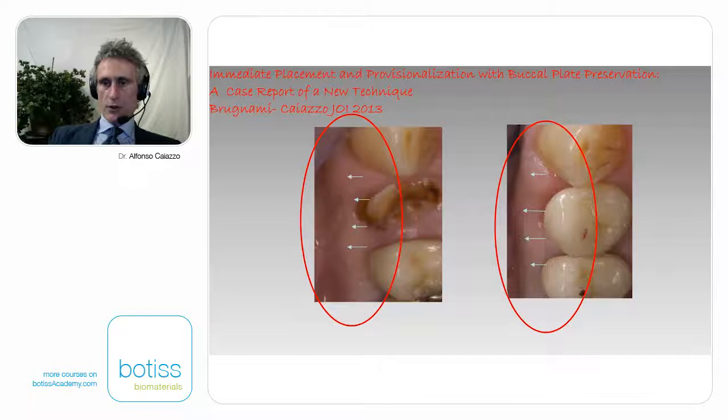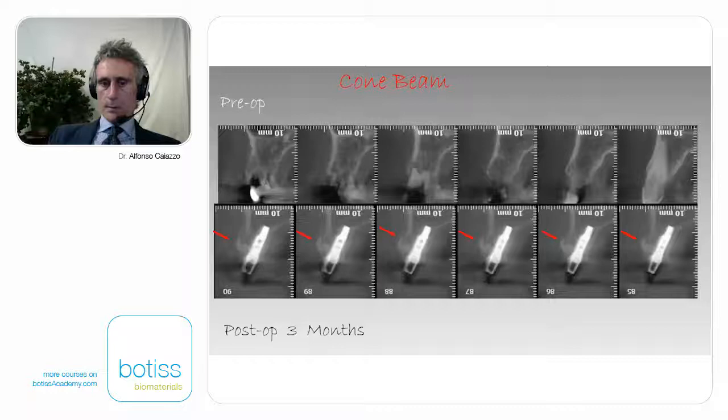We were seeing the same thing as we had seen so far. Basically, we were maintaining the contour, the root eminence appearance. And this is the case 3 months post-op. Look here. Xenograft on the buccal plate, xenograft at the collar. That's all you need. The entire socket is full of bone because we haven't interfered with the self-healing potential of the socket. And of course, we have to do it more scientifically.